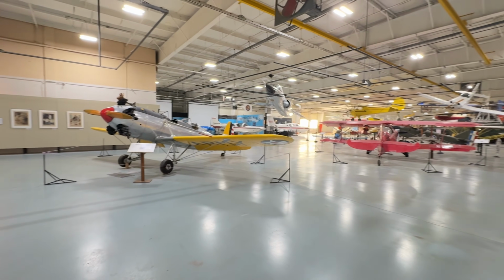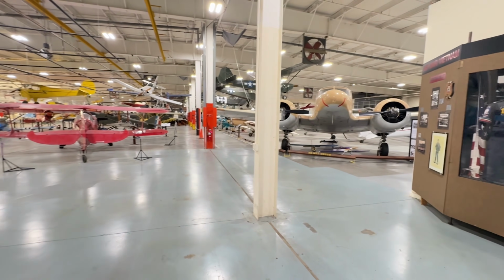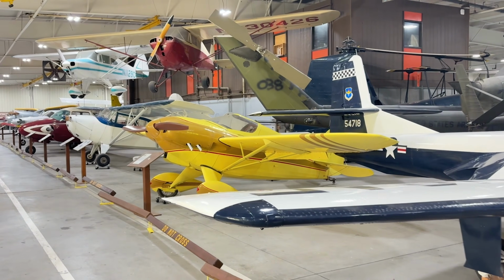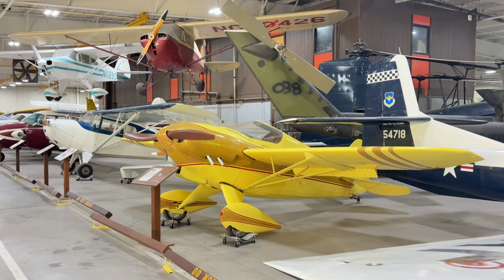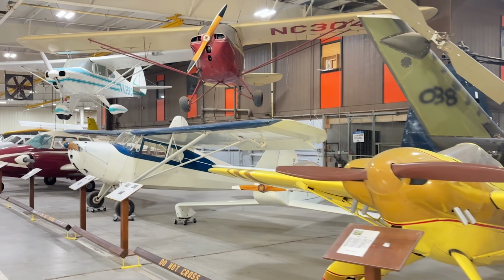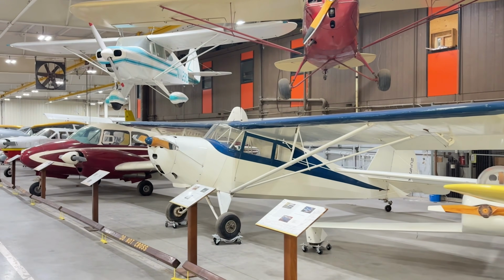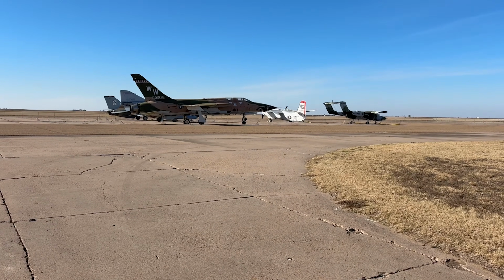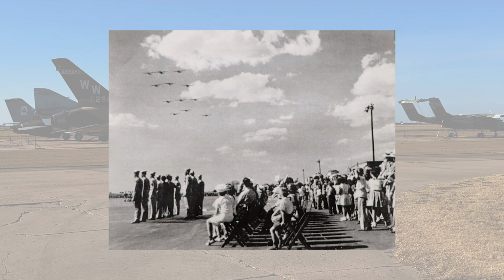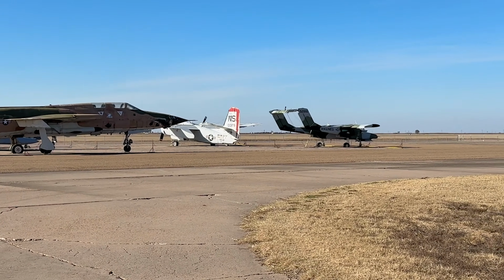Walking into this 80,000 square feet facility, you are immediately overwhelmed with the sheer volume of history on display. To give a little background, the museum is situated in a former Beechcraft manufacturing plant at the Mid-America Regional Airport in Liberal, Kansas, the site of the former Liberal Army Airfield. During World War II, it was a B-24 training base that prepared more command pilots than any other B-24 training base in the nation. The base closed in 1945.